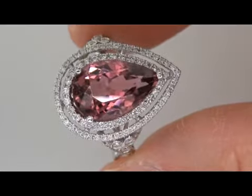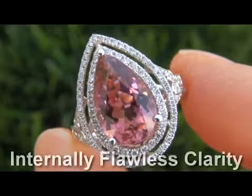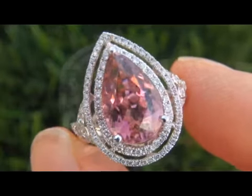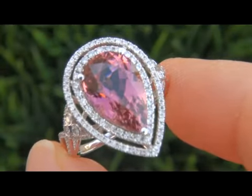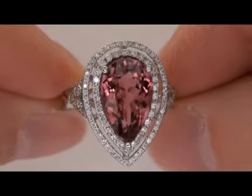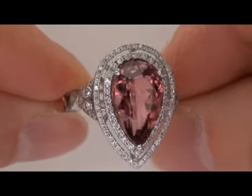The center stone weighs in at a large 5.85 carats with internally flawless clarity, meaning the gemstone is just one level away from the highest possible grade. It also displays a beautiful, healthy, vivid pink color. Take a close look at the extraordinary gem. Note the amazing electric glow.